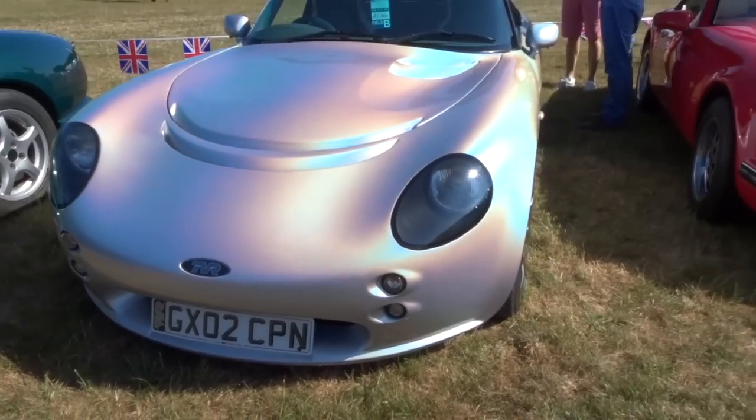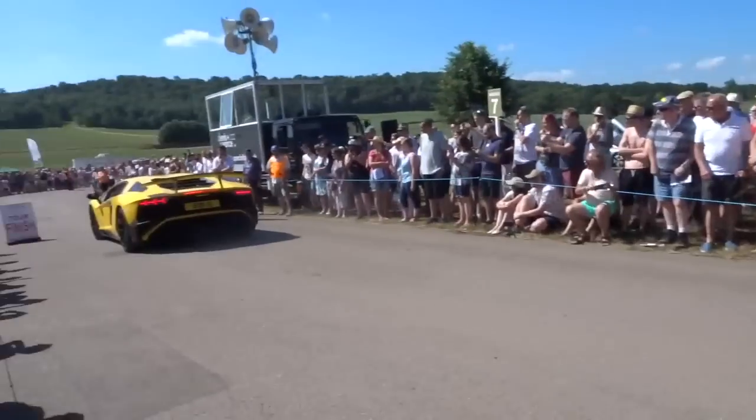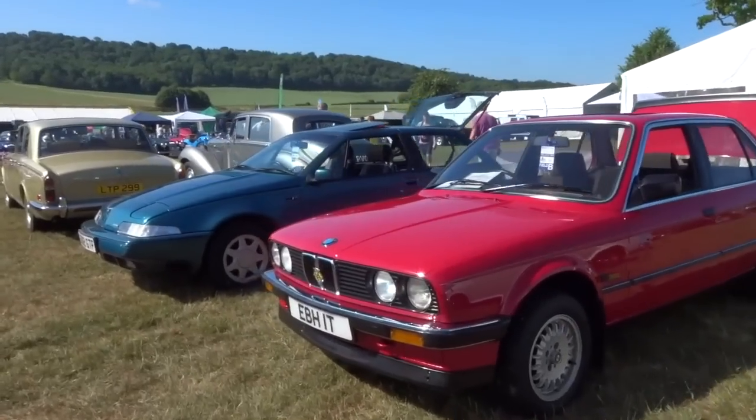I mean, wow, look at this pearlescent color. Volvo 480.